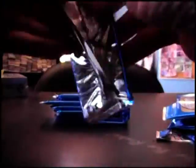Base. Base. Base. Refractor, Mike Wright, base. Okay. Base. Base.